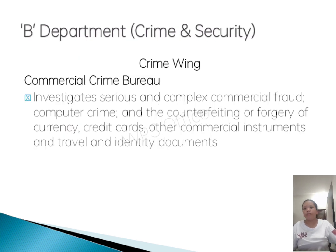Next is the B Department, Crime and Security. Crime Wing, Commercial Crime Bureau. The Commercial Crime Bureau investigates serious and complex commercial fraud, computer crime, and counterfeiting or forgery of currency, credit cards, other commercial instruments, and travel and identity documents.